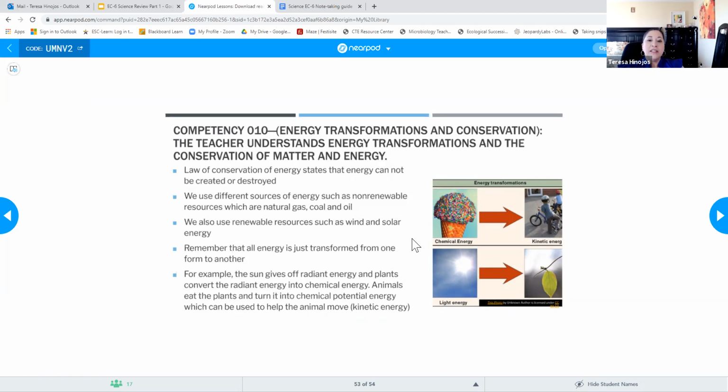And then there are different types of energy that we should be teaching to our students, such as natural gas, coal, oil, solar, wind energy, right? All of those. And they're basically just being transferred from one form to another when we use it.